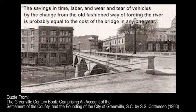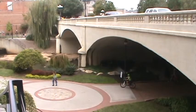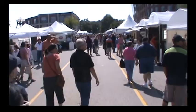In 1910, the bridge was once again rebuilt, this time in concrete to meet the weight of streetcars. The bridge has remained a center of social and economic activity for Greenville, just as it was back when it was the early city's fording site.